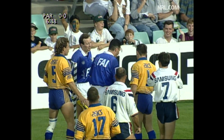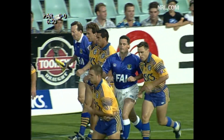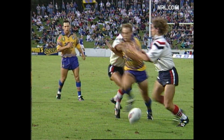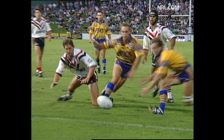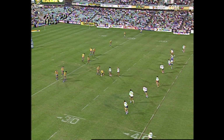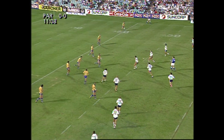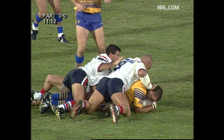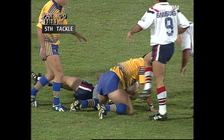Touch judge has stood in the field of play, which indicates that he didn't think it was a try. The ball came out wide. The kick through. Came from it. Well, such a crucial component of this Parramatta team, Jim Dimmock. Lovell breaks one tackle, steps off the left foot, breaks another, goes up towards the 40-metre line.